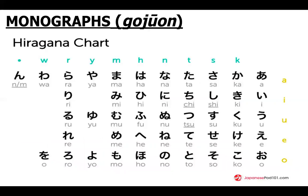For the monographs, this is called the gojūon. If you remember, gojū means 50. If you put grid lines on the chart, you can come up with 5 by 10. But all in all, the monographs consist only of 46 characters, since some of the grids do not have symbols or characters.